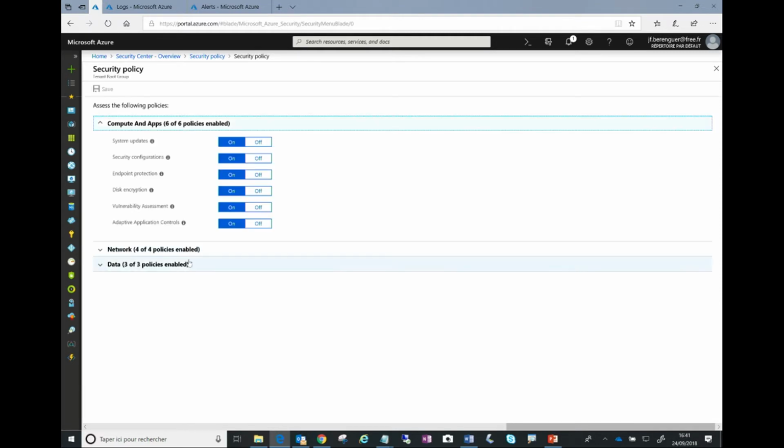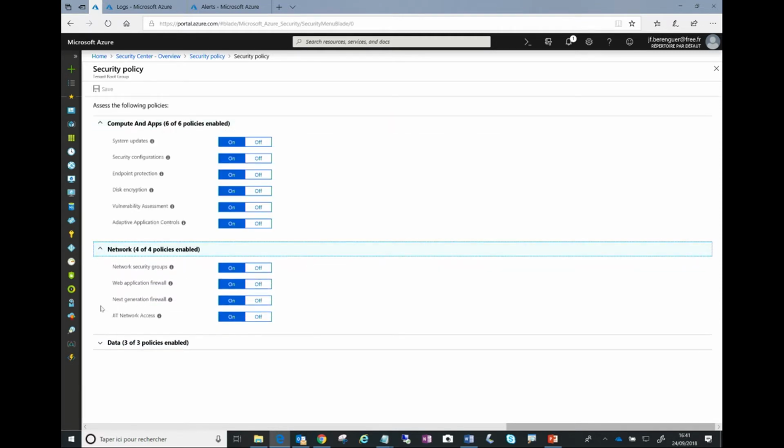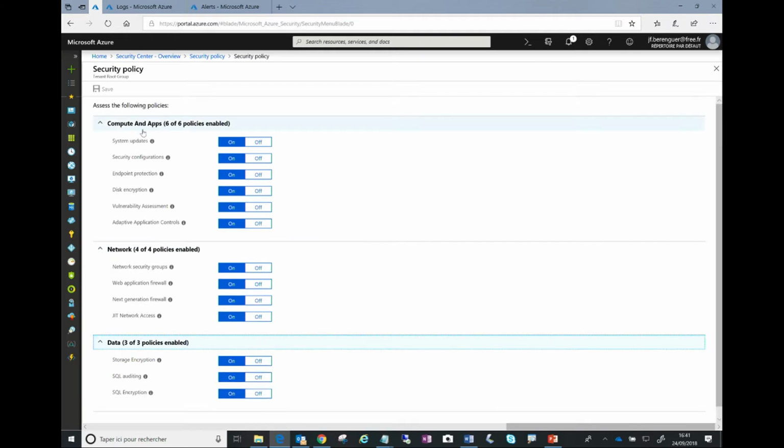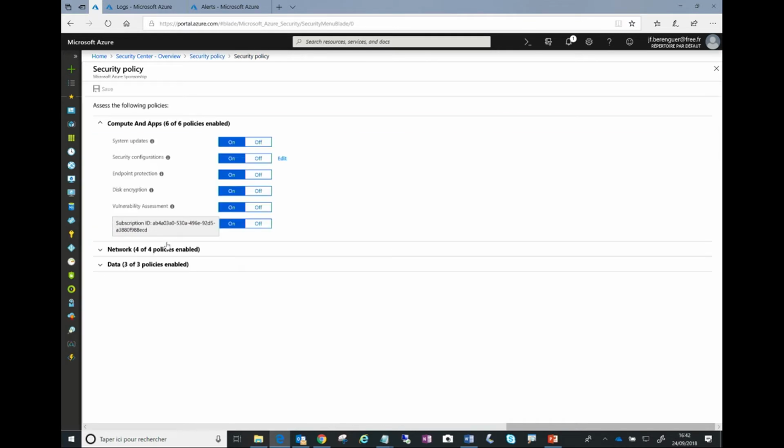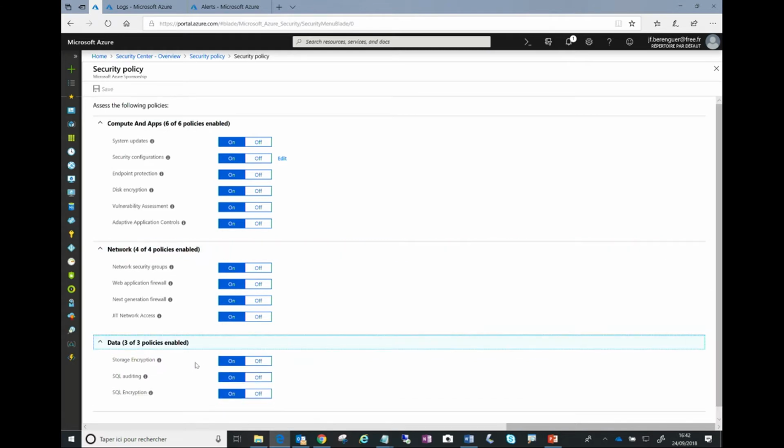This is the different policy that I can apply. I have some policies about compute and apps, networks, and data. All the policies are on by default. But if you want, you can choose to deactivate one of them. Of course, here I find the same policies at the subscription level. And I can, by this way, override the policy of the management group.